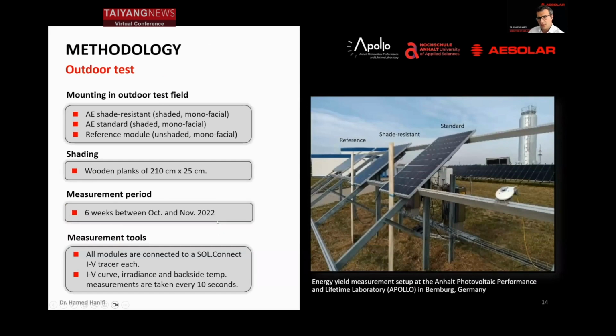But we took the lab test even further, and we did outdoor tests in collaboration with one of our partners, Anhalt University. Here we mounted three modules in an outdoor test field of Anhalt University in Bernburg. We had one standard module, one shade-resistant module with the same bill of materials, and one reference module. It was a bifacial module, which was not shaded, to consider it as a reference module for control purposes. Then we mounted two planks in front of the module, which can induce partial shading during the day.